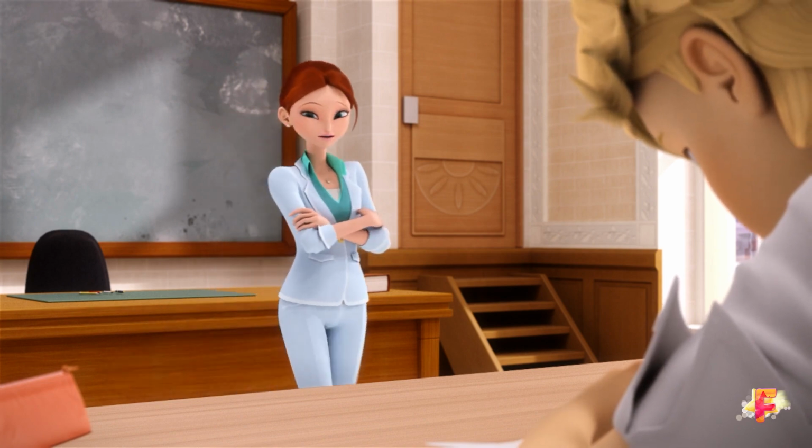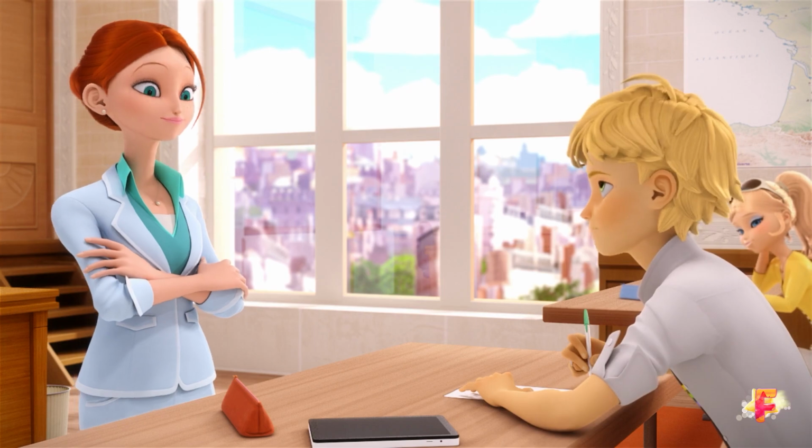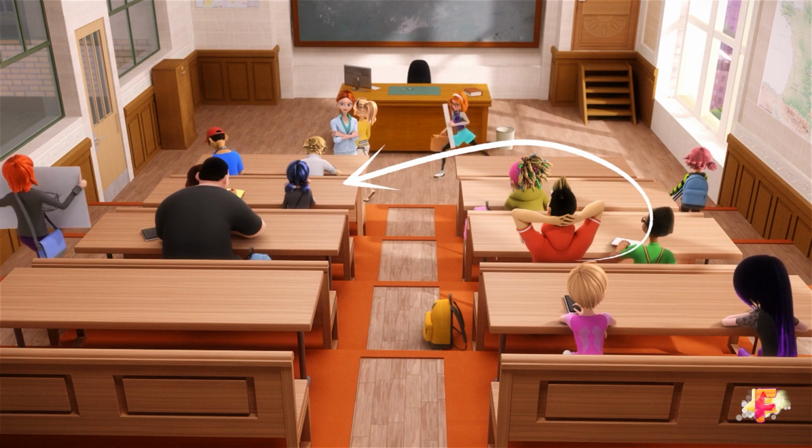In the classroom, when Adrian gets caught writing something for Ladybug, we see Marinette watching him with admiration. On her desk, there are multiple crayons with different colors. But later, everything on her desk disappears.